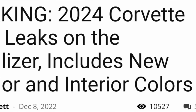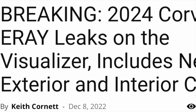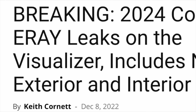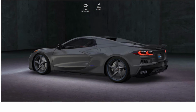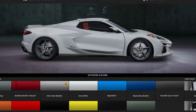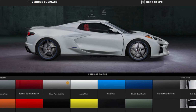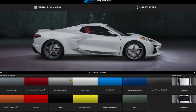So let's go through and break down some of these pictures. As you guys can see, the 2020 Corvette E-Ray has been leaked on a visualizer. Take a look at this photo. Here is another color, but you can take a look at these wheels and see the blue inside the wheels. That looks pretty cool. If you take a look at this car, you can see the blue inside the wheels as well, along with the wishbone and the E-Ray symbol right underneath it.